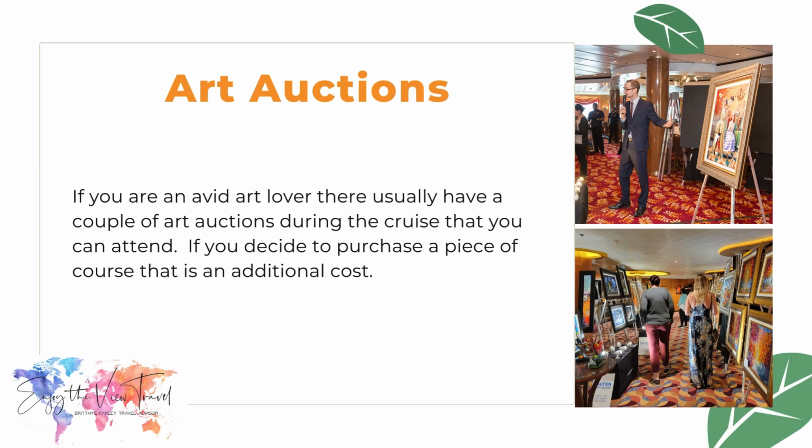Okay, so this next one may be something that you did not know about, but cruises are notorious for having art auctions. So if you are an avid art lover, they will usually have a couple of art auctions throughout the cruise that you can attend. I know usually one of them is like a champagne art auction. Sometimes you'll receive an invitation to the art auction. So if you decide to purchase a piece during the auction, of course, that would be an additional charge.